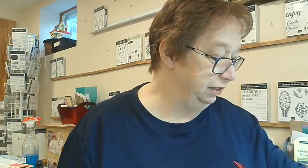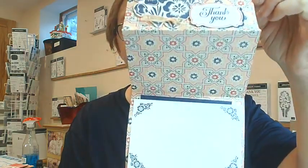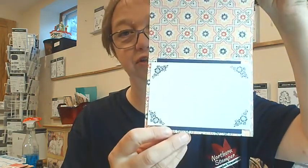I have another one. This one is using just the designer series paper. I want to make sure that you can see it. There we go, so there's the front. And I've used the flower from the Lovely and Lasting, and the punch there too, and then I just used all of the designer series paper, so you can see like that. I've got some great ideas for August.